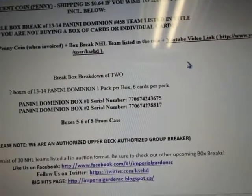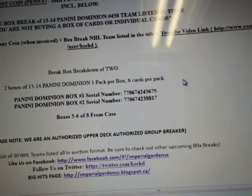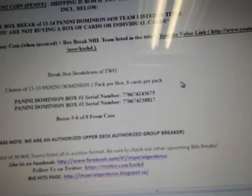458. These are boxes 5 and 6 from the case, and our serial numbers are 770674243675 and 38817 is our second set.